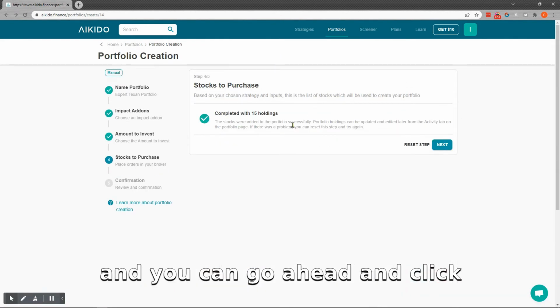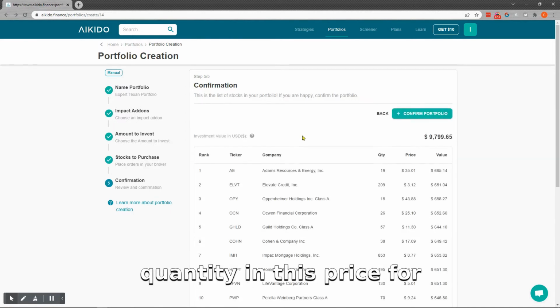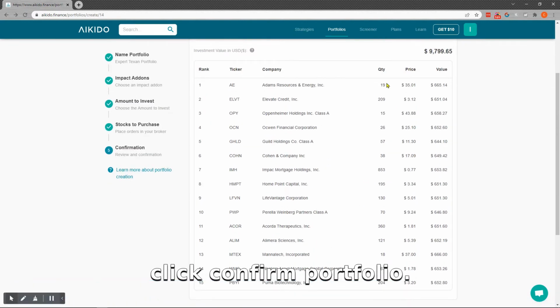And so when you select buy all, it's going to say that it's completed with 15 holdings, and you can go ahead and click confirm portfolio that you purchased this.